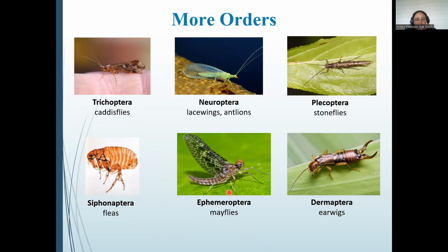Their body shape is quite different, and they are really adapted to living on and under fur and jumping. The Ephemeroptera, which are the mayflies, they are very cool. They're another aquatic organism. And then Dermaptera, or earwigs. I think earwigs are underloved. They're one of the few types of insects where some species actually mother their young, which is really sweet.